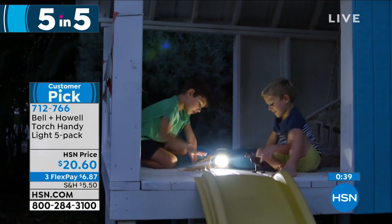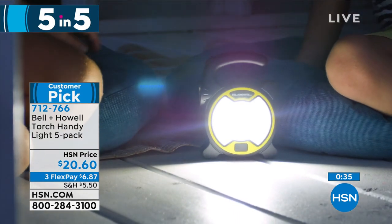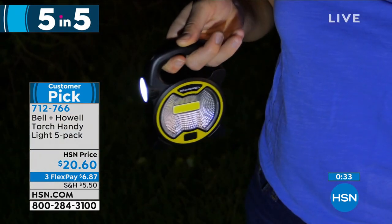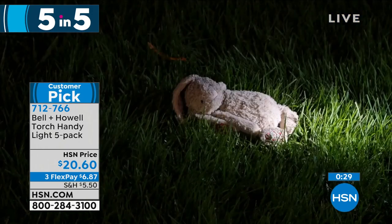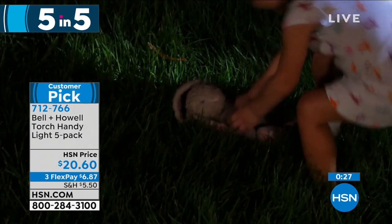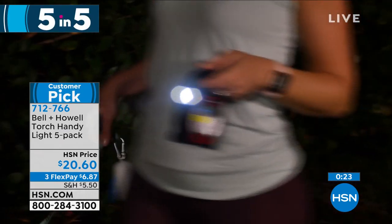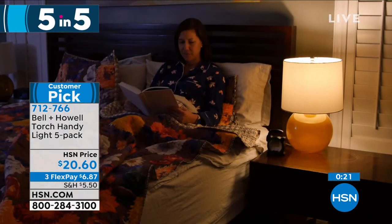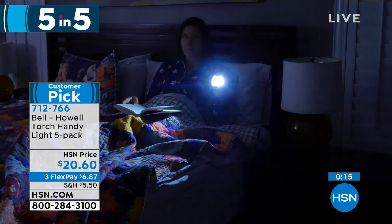The handle also acts like a hook so you can hang this. And it's got the feet on the bottom so you can let it just sit there and rest it as you're seeing these kids do right there. Right there you're seeing that distance light on the end of it. So you've got like 2 flashlights in one with this really. And it's Bell & Howell, a legacy company that's been around for over 114 years. These guys know lights. And I'm going to tell you right now, this light has the latest technology. SMD LED in the front, COB LED on the side.